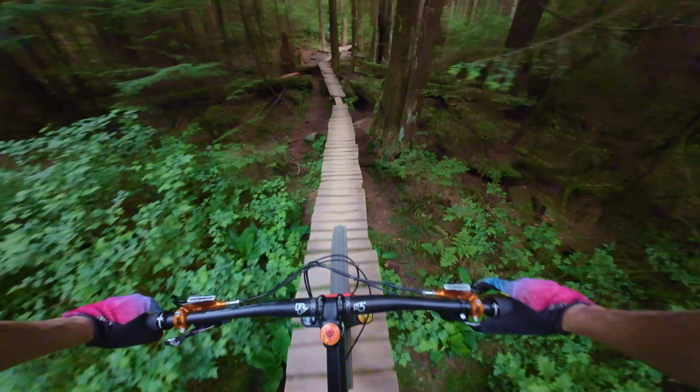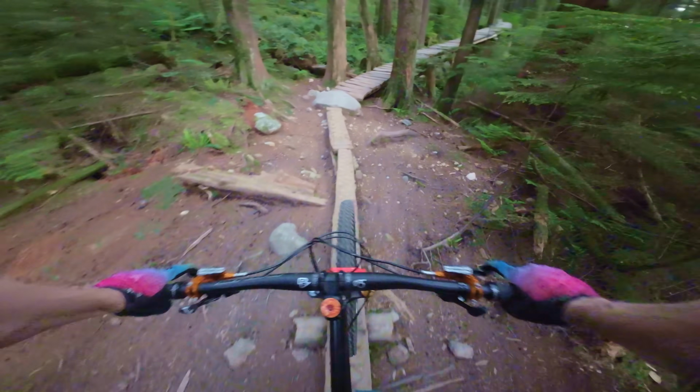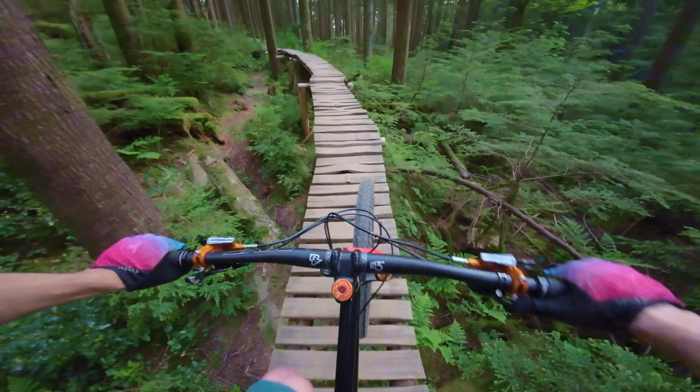So this is where it's really helpful. I can coast on the skinny, downshift without pedaling, and then I'm ready for the uphill. Oh, assuming I picked the right gear.